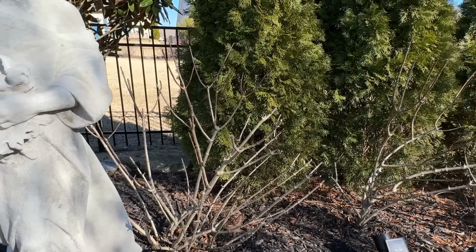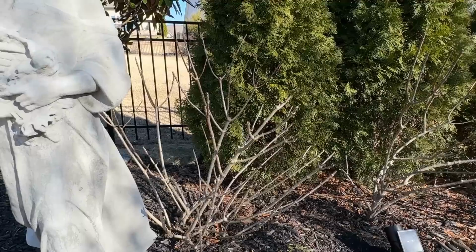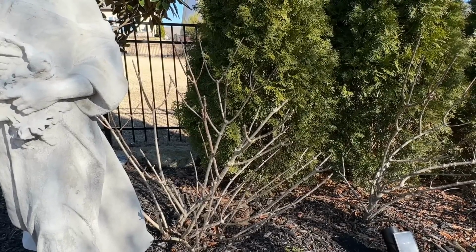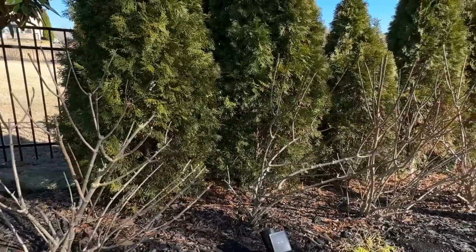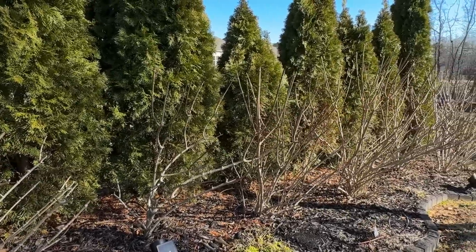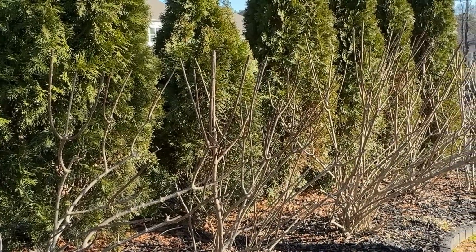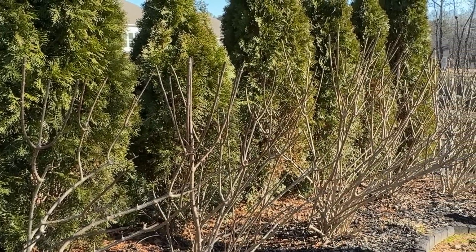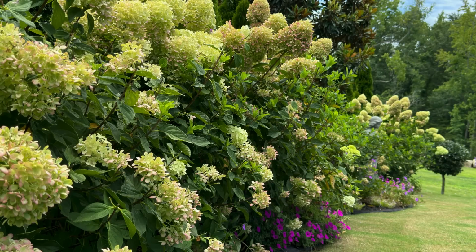And I did the exact same thing. I tried to get off all the dead. I got off any crossing branches. And with the limelight hydrangeas or any kind of panicle hydrangeas, you want to cut them back by 1/3 because you still want them to have strong stems to be able to hold up those big, nice, gorgeous blooms that you're going to have. For me, it's probably June.